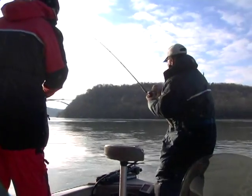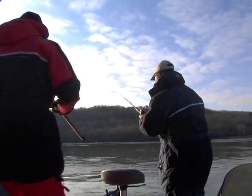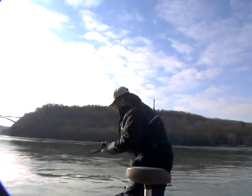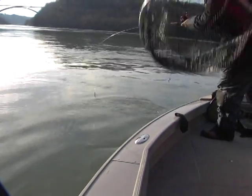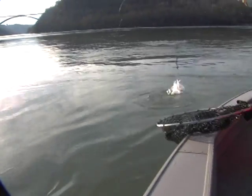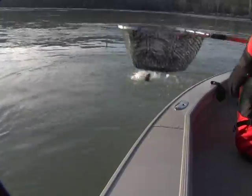I'm gonna clear this line out the way. Yeah, we're just gonna let it just. Yeah, got a lot of head shaking going on there. This looks like a good fish. Right up underneath the boat. Want me to get on that motor? It's a dark one. Yeah, I'll get down here. Dark. You got some good head shakes there.